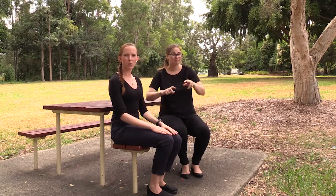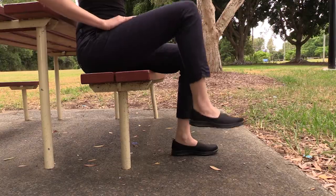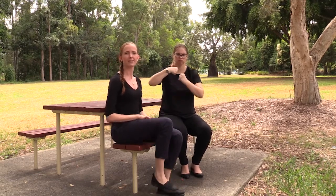If you would like to do some exercise that gets you a little bit more puffed, you could start out by doing some marching on the spot. If you make the sound really loud and bang your feet into the ground, it means you're putting lots of loading through your bones, which is good for preventing osteoporosis.